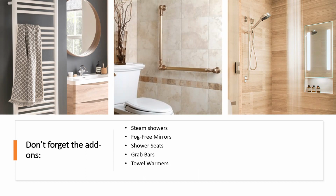Make sure you're bringing up fog-free mirrors. Does your customer shave in the shower? Look for clean-shaven guys. Look for bald-headed guys that actually shave bald. A lot of those guys, even if they don't shave in the shower, if they had a fog-free mirror in the shower, they would love it, and they would actually shave in the shower. That's why they don't now, because they don't have anything to look into that won't fog up.